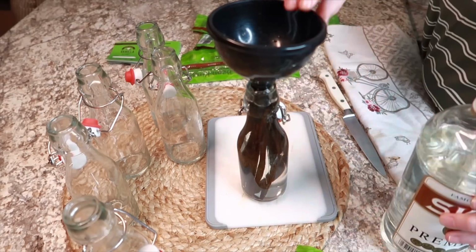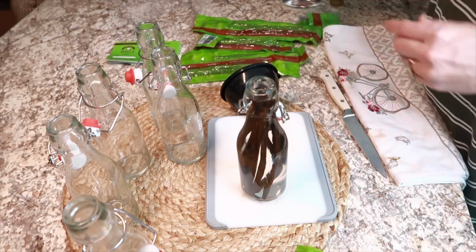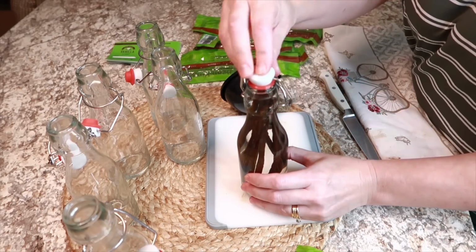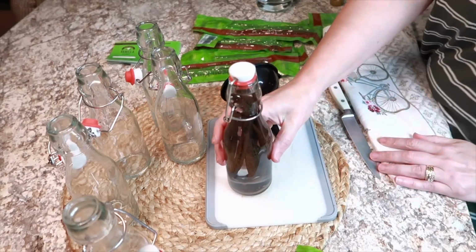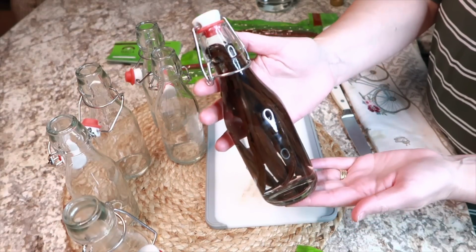Whoa, okay, that was just perfect. So now you want to just put your little cap on here. Lock it down. These jars are just the cutest. And there you go. There is you some beautiful homemade vanilla.